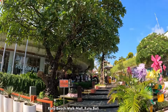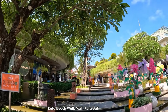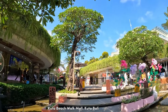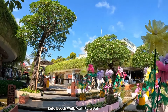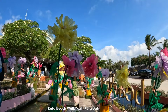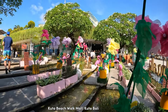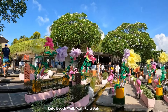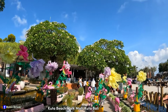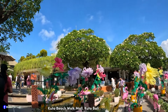This is the entranceway to the mall. They have three different ways in, this being the main one. Let me show you this flower. It's so beautiful. There are so many water features here as well. And over there across the pond, there's an outside restaurant. This one has three stories.